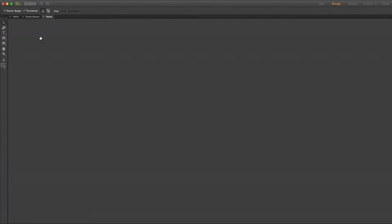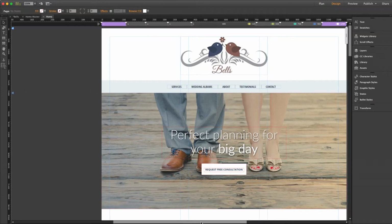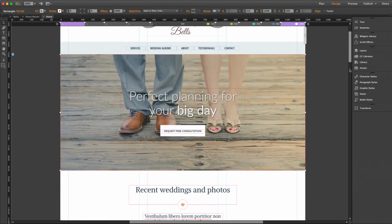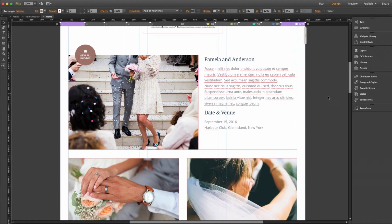Here we have a nice full-width hero image, which we can replace by simply selecting it and using the Fill menu here on the top left. Down here we have a start to a portfolio, and these are just basic images and text boxes grouped together and set to responsive width, as you can see here.